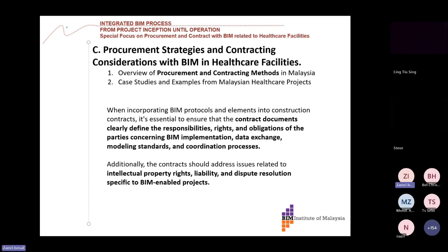So in short, under the procurement and contracting considerations with BIM in healthcare facilities, when you incorporate BIM protocols and elements into a construction contract, it is essentially to ensure that the contract documents clearly define the responsibilities, rights, and obligations. Just like in any other contract, the contract administrator must understand clearly the rights and obligations of all the stakeholders or parties involved in the contract.